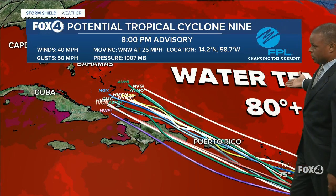This is one of these things that we're going to watch very carefully. There's nothing that I'm seeing that gives us the possibility of something significant developing out of this, not now. Even though we've got water temperatures over 80 degrees as this thing is going to be moving through, you need more than warm water to get a hurricane or get a storm going.